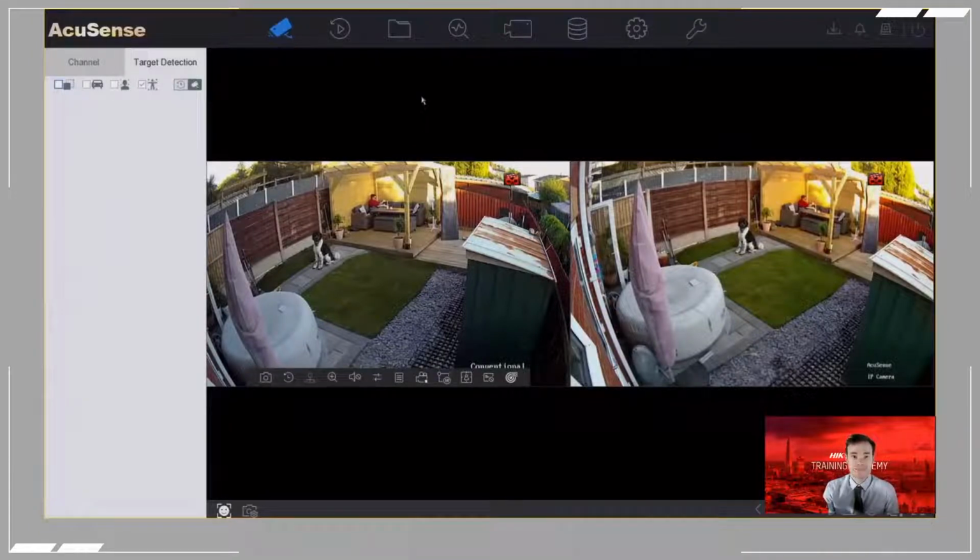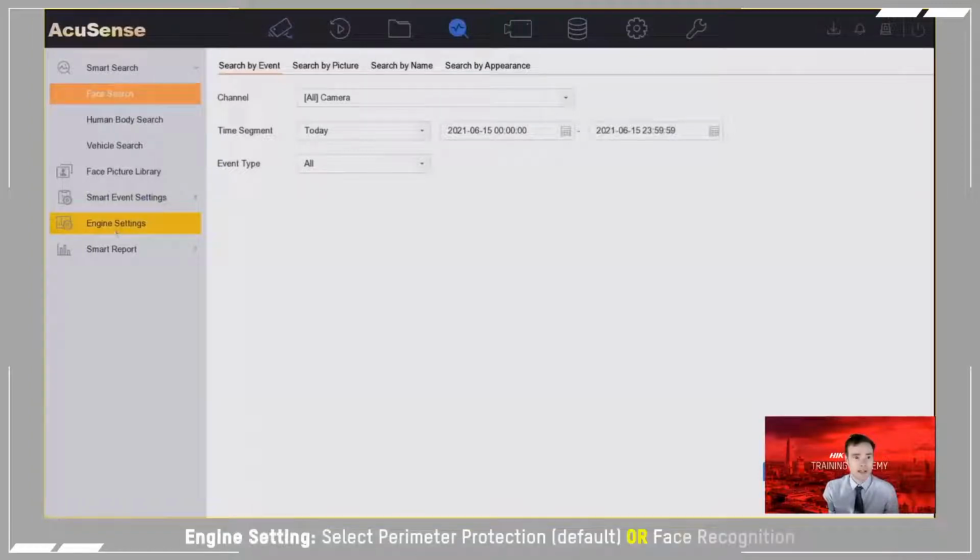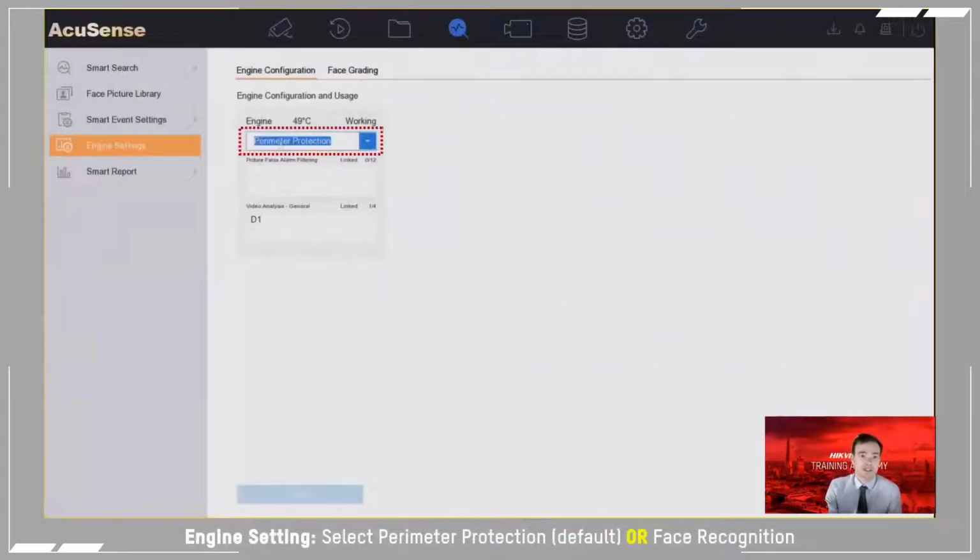So first of all, I'm going to go up to Smart Analysis here at the top, and then on the left hand side on this AcuSense NVR, I'm going to go to engine settings, and as we can see, it's currently set for perimeter protection. As I mentioned, it does have the facility to do facial recognition. However, I've currently got it set to perimeter protection.